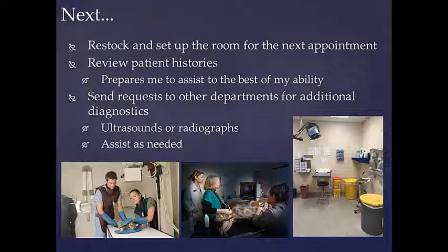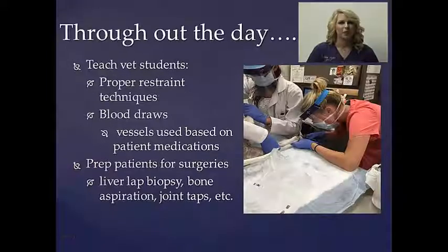Okay, and then also we're going to send out requests to other departments in the hospital. So if we have a patient coming in that needs to go to ultrasound or radiology, I want to make sure I can get all the requests sent out, call that department, and figure out when they are going to want this patient, and when I should bring them the patient, help them hold, and further on diagnostics.